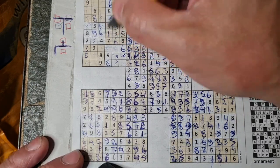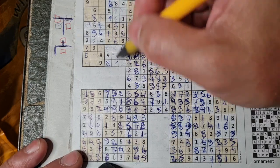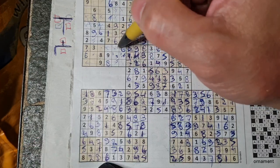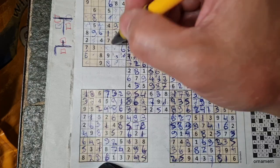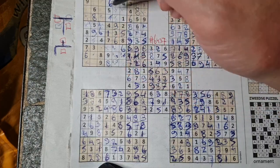1 in this column, 1 in that column, so the column between, and the middle column, only 3 places left for the 1 should be here, here, or there. We see a 1 in this row, no 1 there. 1 could be here, could be there.